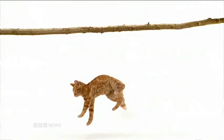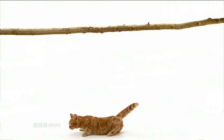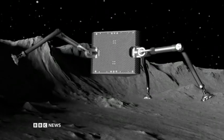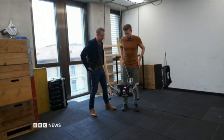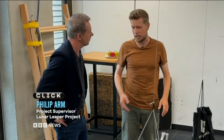See, as a feline falls, it frantically flails its fur, well actually its legs, and Space Hopper keeps itself upright during flight by using its limbs in the same way. Basically, as if you're standing on a small rope, right? And if you're about to fall, you're going to swing your arms to stay upright. That's exactly what it does.